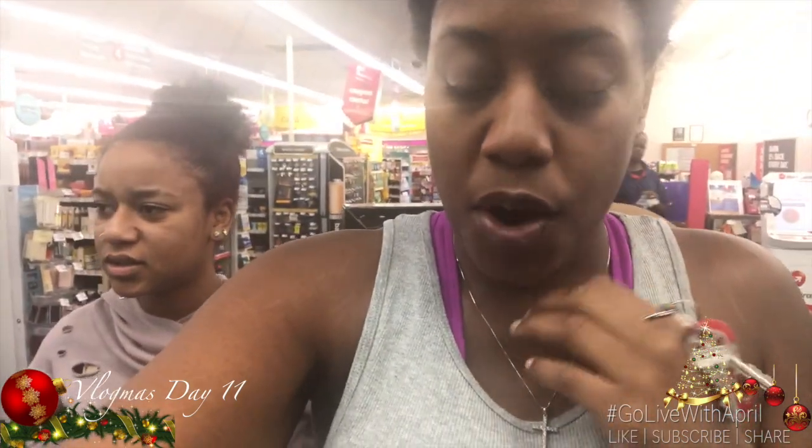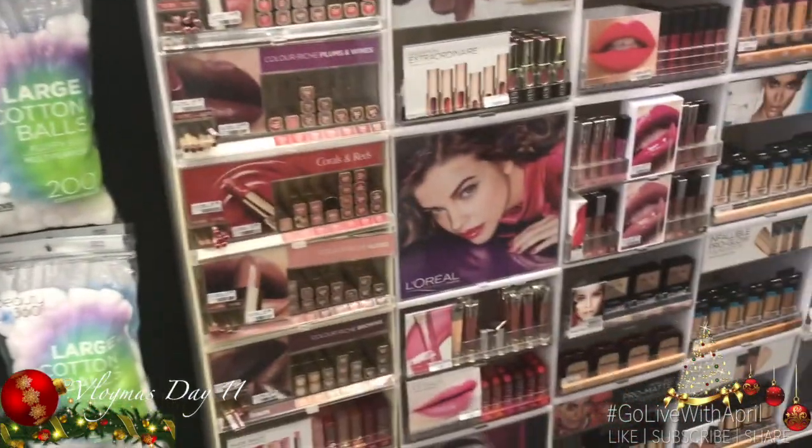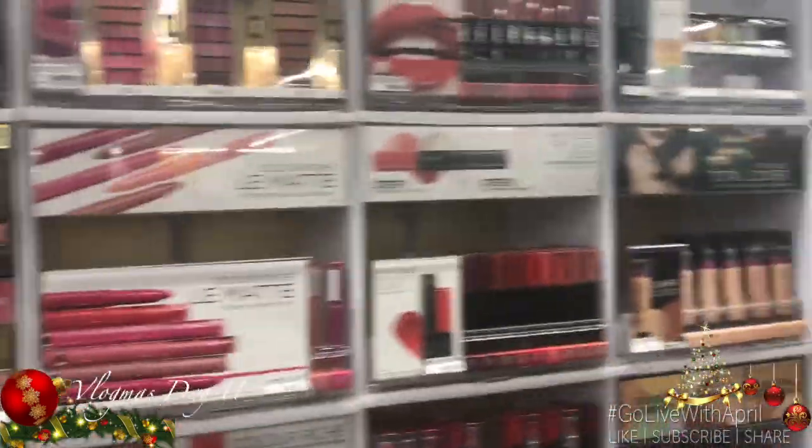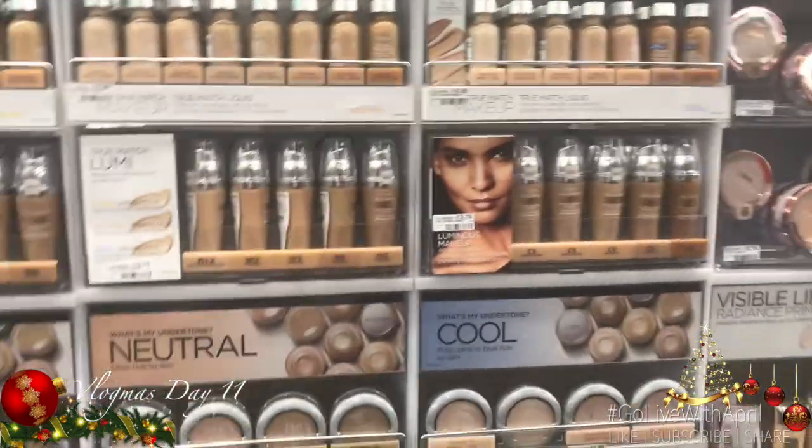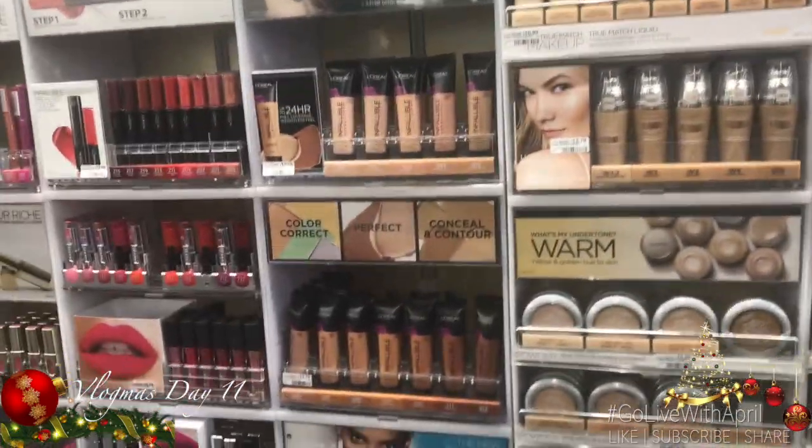Well, right now we're in CVS, looking for some affordable drugstore makeup to do this homecoming look. Although we're gonna put the high end with it, we're gonna see what foundations we can find in here. They got so many different things. These ones look pretty. Caramel beige.